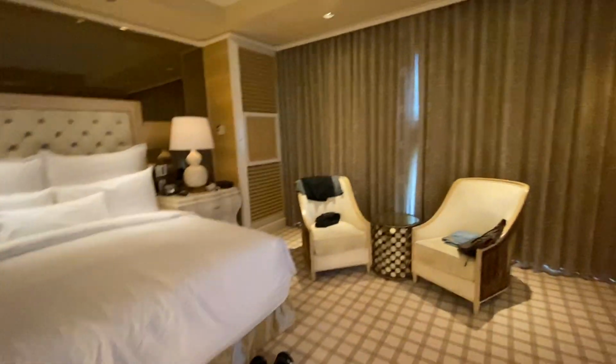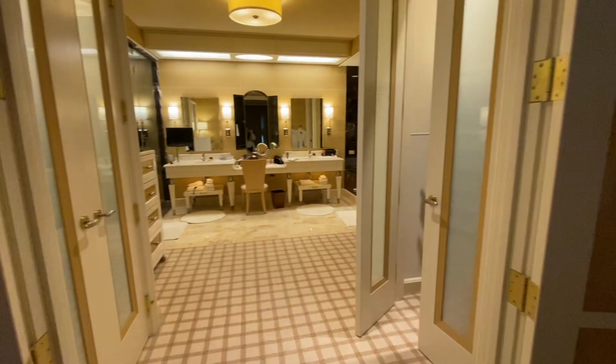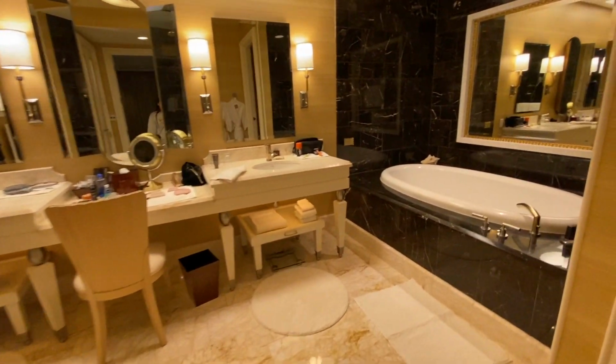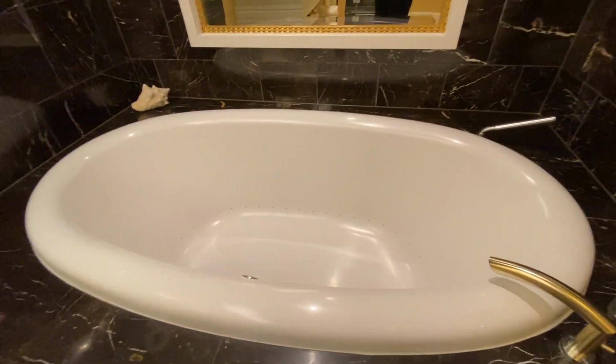It's a nice king size bed, also with the window and the curtains that open up to the view of the strip. And then here is our bathroom. Two closets on either side. And then two sinks. There is a bathtub, and this actually has massage jets in it.